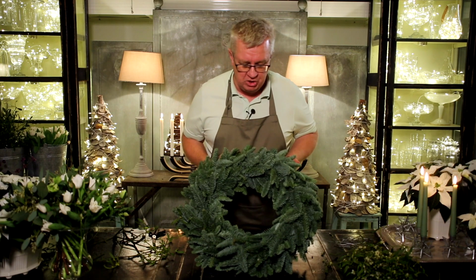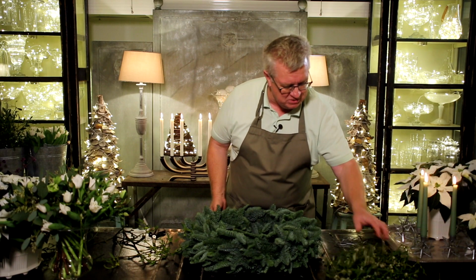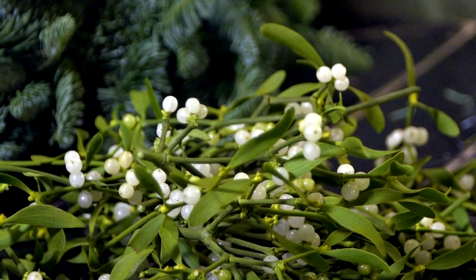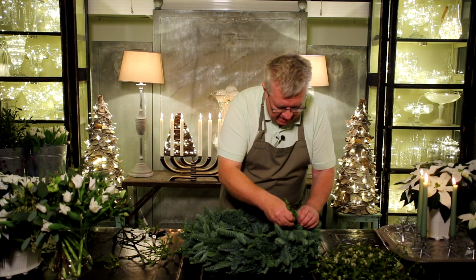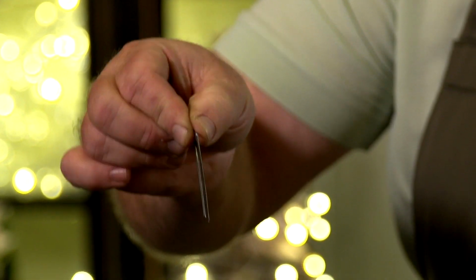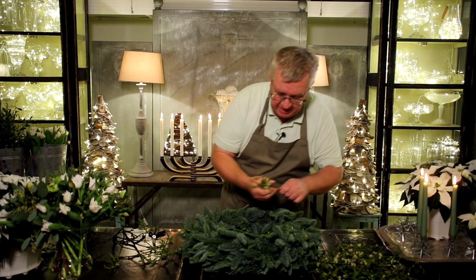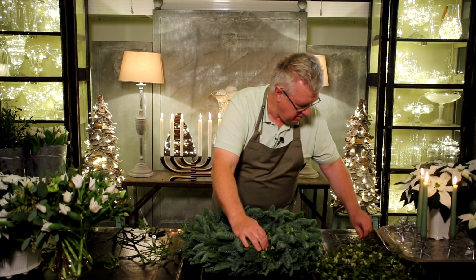And now I will show you how you can, what can you say, pep it up. And here I have the mistletoe, which we also have used earlier. And then I will place it here. I put it here, and then I have some pins here. You can see some metal ones. I have bought them, but you can also make them on your own. And lift it a bit up and place it here.